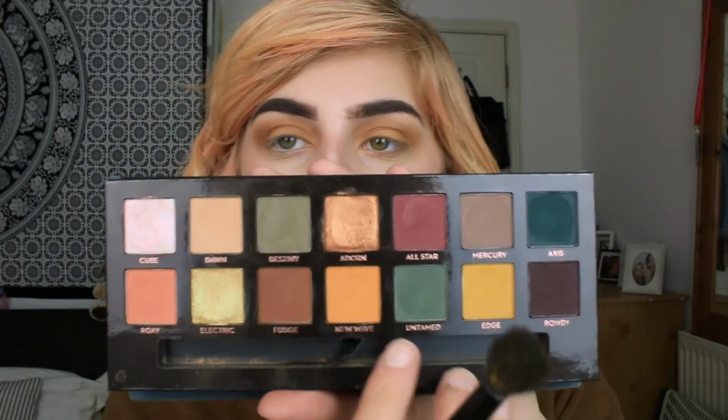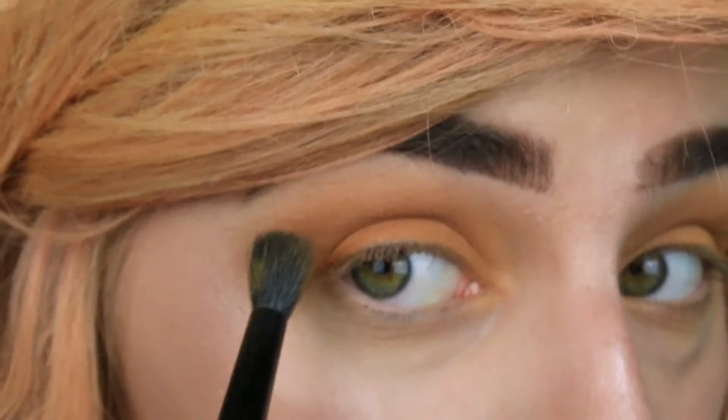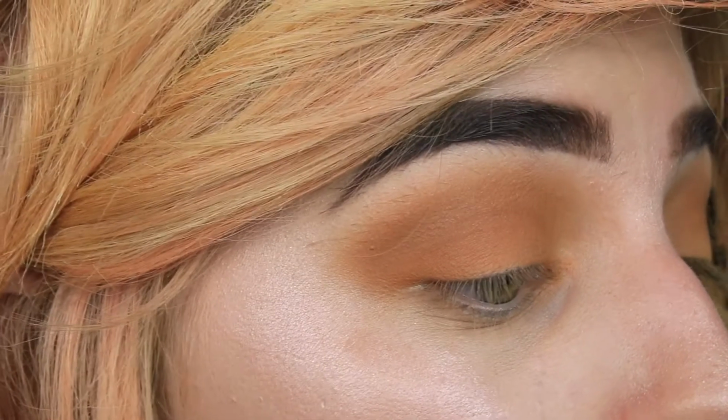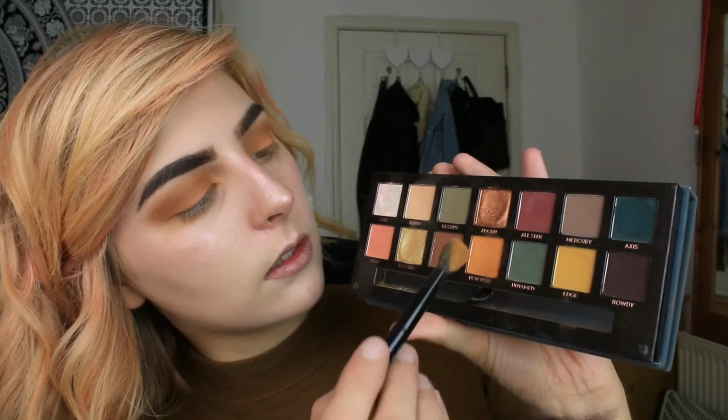So the next colour I'm going to be using is New Wave, which is a darker mustard colour. I'm also going to be using this as a transition shade as well, and I'm kind of hoping it's now going to get rid of that weird grey mark that I have, because I don't understand why it's now gone grey, but it has. It's still there. So again, New Wave has all of this fallout, and it's ridiculous because I didn't buy a palette for half of it to vanish into dust.